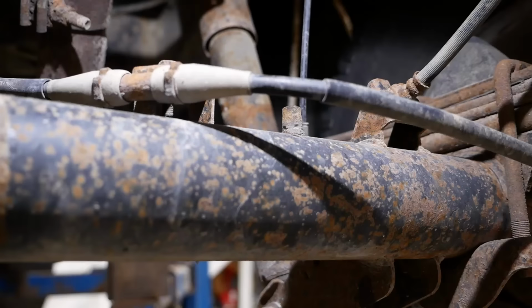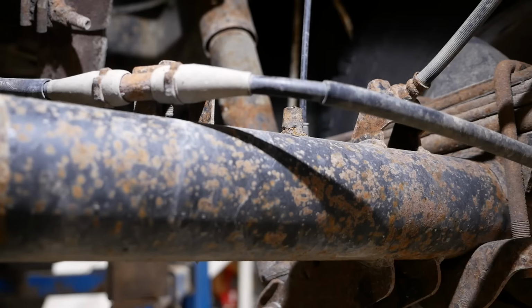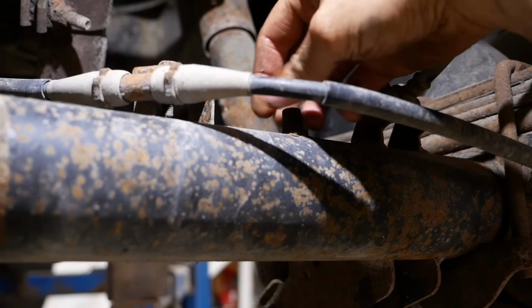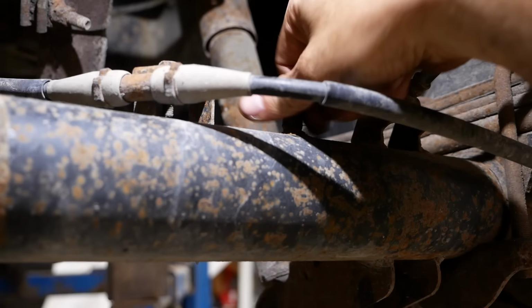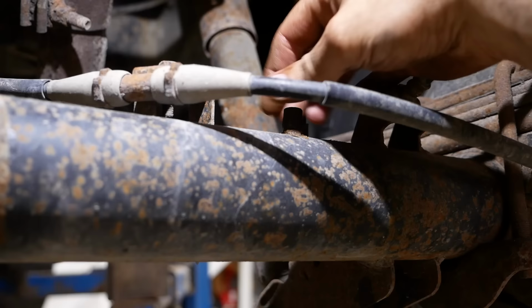Well, when I took the fill plug out, I got a little puff of air. Yeah, sure enough, that vent was blocked. There we go. That's not a good situation. You get pressure build up in the axle because the oil gets hot when you're driving. And if the pressure builds up too much, it'll blow your seals out.